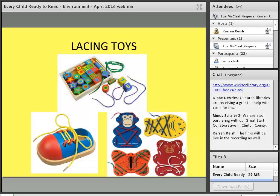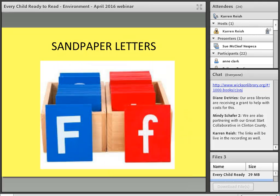So a lacing toy is an example of that. That's something that will help children with small or fine motor skills. That's going to eventually lead them to be able to write. Sandpaper letters, I have those also, and mine look pretty similar to those.